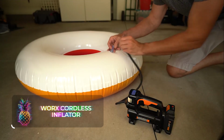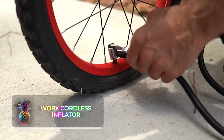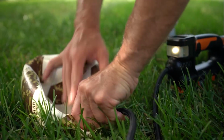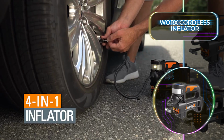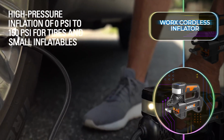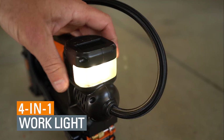Works Cordless Inflator. The latest addition to the already impressive PowerShare line of battery-powered tools in the Works Cordless company is a multi-function inflator. This incredibly robust machine can handle most household chores, as well as heavier construction-grade work, and it comes equipped with several standout features and a powerful 150 PSI pump. You can now inflate, blow, monitor pressure, and illuminate your workspace, all with one tool.